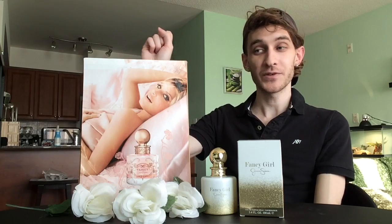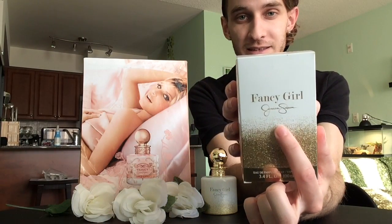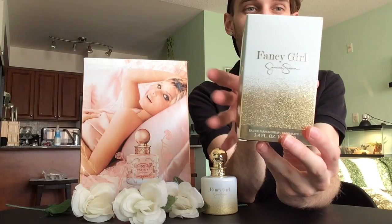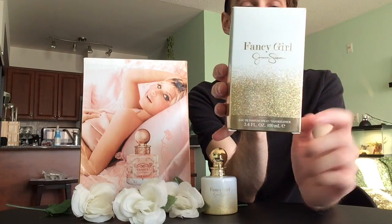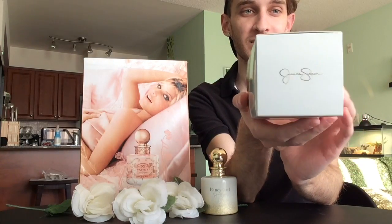This particular ad is for the original Fancy by Jessica Simpson, her first fragrance. But I do have the box for Fancy Girl. It's a nice box. It's white with golden writing on the front, and it says Fancy Girl Jessica Simpson in her traditional signature. On the bottom of the box, we have a golden base that sparkles upwards with light golden glitter along all sides of the box. On the top of the box, we have Jessica Simpson. And there's nothing inside. I know the I Fancy You box had that cute little poem that I love. There's nothing in this one, but that's okay, we can just pretend.